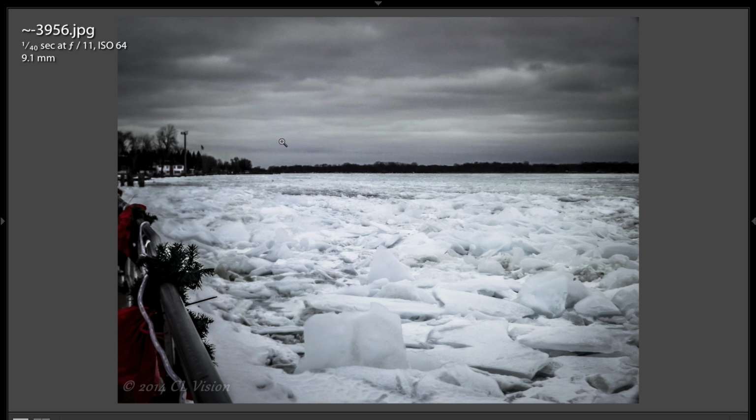This shot here, again, we've got clumps of ice, but it's still missing that strong subject. And we have these, looks like Christmas decorations, garland or wreaths or something, on the edge here that are barely in the shot, which draw your attention away from over here. We're going, what are those? So we either have to make this more dominant in the shot, or we have to eliminate it completely from the shot.